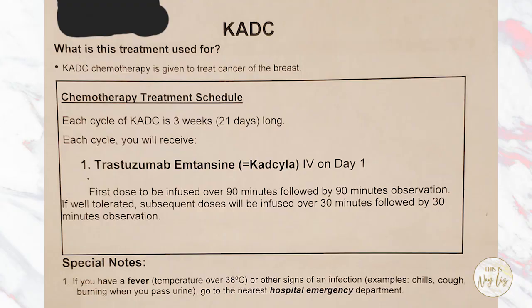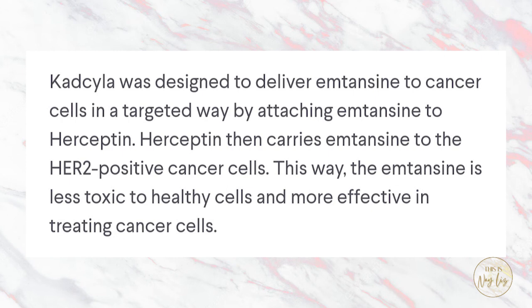Kadcyla is actually a combination of 2 drugs. The first one being Herceptin, also known as trastuzumab, and that is combined with a chemotherapy drug called emtansine. Kadcyla was designed to deliver emtansine to cancer cells in a targeted way by attaching emtansine to Herceptin. Herceptin then carries emtansine to the HER2 positive cancer cells. This way, the emtansine is less toxic to healthy cells and more effective in treating cancer cells.